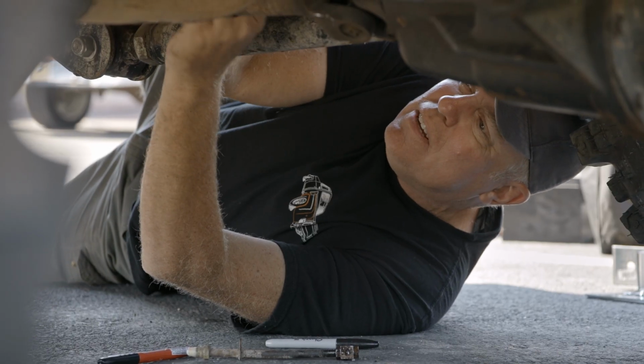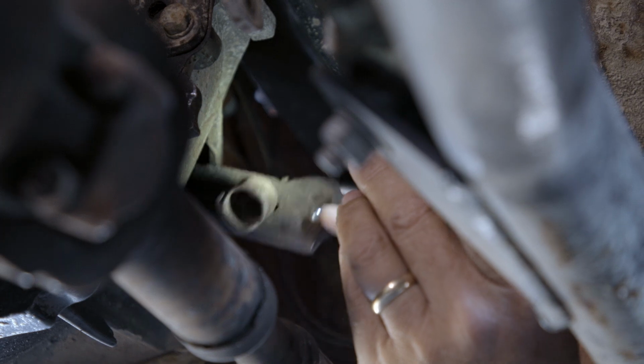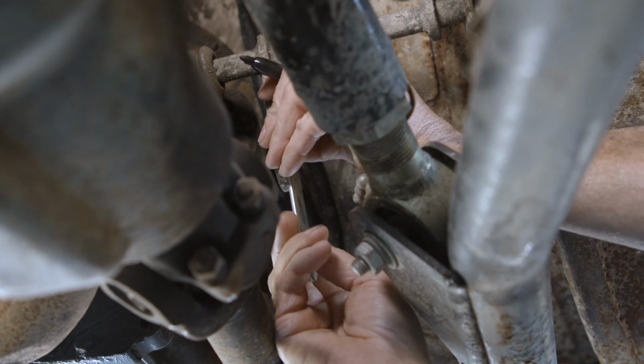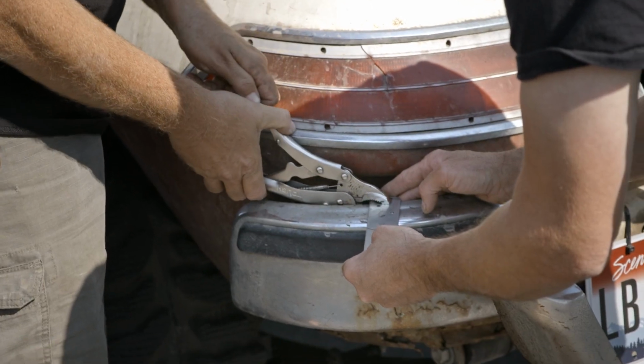Okay, my job is to modify this clutch linkage so that it engages the throwout bearing in its happy place. I've marked that piece of metal under there about what I think needs to happen, and now Dave's doing the same thing. We'll take the average of the two and then do what Dave wants to do.